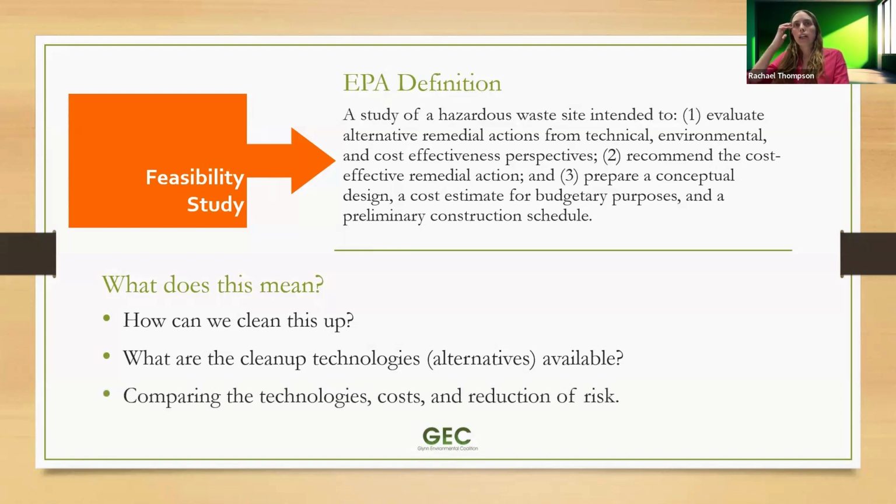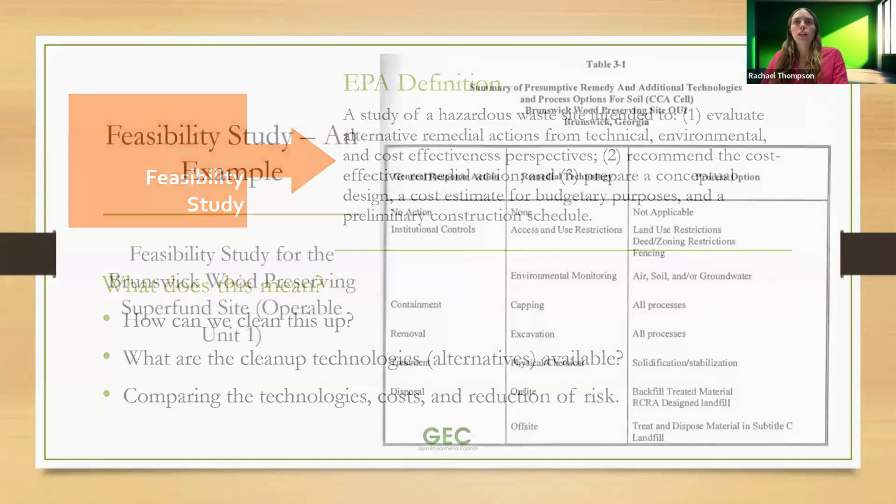And then they will take a look and they'll compare the technologies, the costs, and the potential for reducing risk. And specifically, they're looking at reducing risk of exposure to humans and also ecological risks. So are there risks to mammals, birds, and other wildlife in the ecosystem?